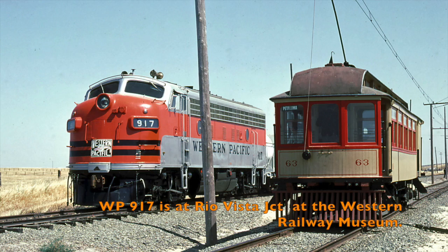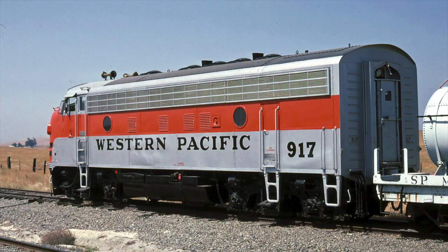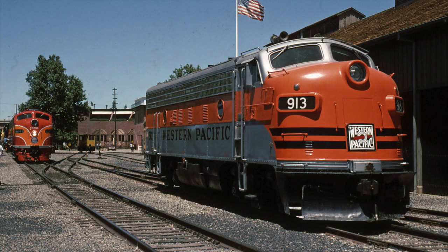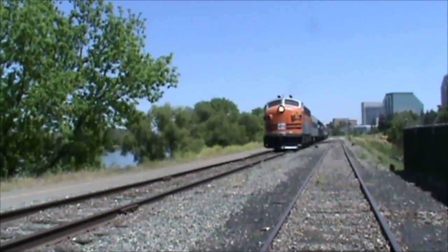The 917 is also at Portola, but originally was at the Western Railway Museum at Rio Vista Junction, as shown here. WP913 is at the California State Railroad Museum in Sacramento, restored to its correct paint scheme with large letters.